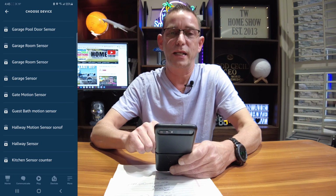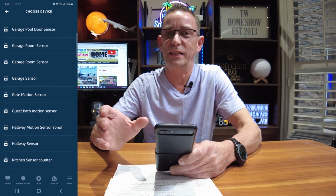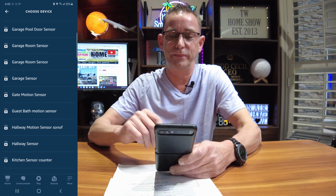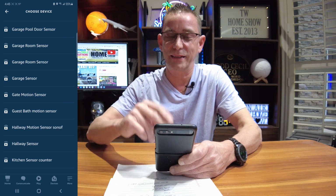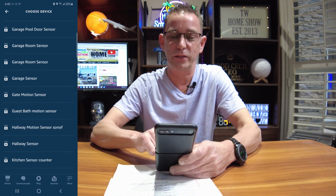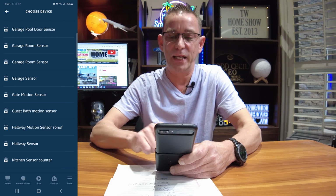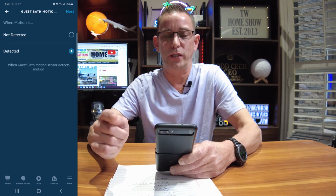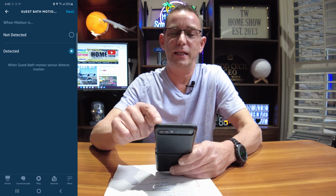I've already added it in here, so where is it? Guest bath motion sensor. Make sure you name your contact sensors and motion sensors something that you recognize, because if you start adding a lot like I did around my house, you need to know exactly which one. So here it is, guest bath motion sensor. I'm going to select that when it's detected motion. So I selected that, hit the next button.